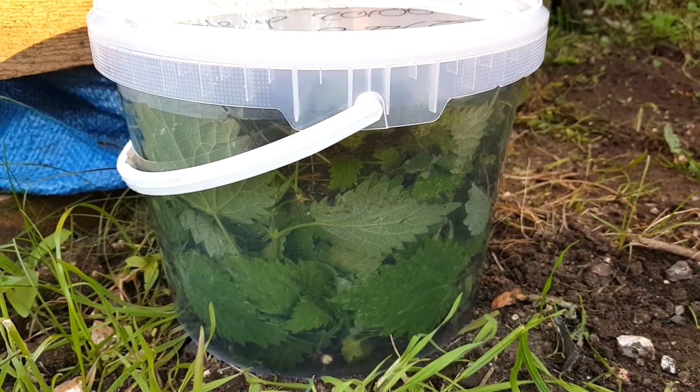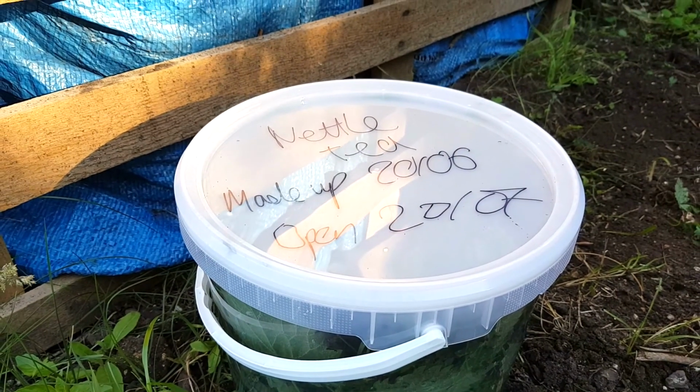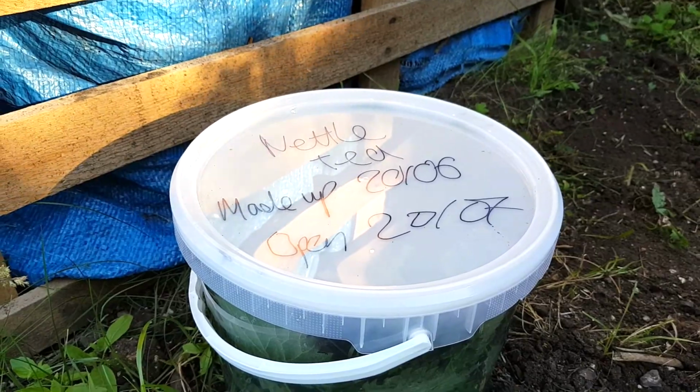Got me some more nettle tea on the go, should be ready end of July, just about. Excuse my awful writing, I was writing that at a funny angle. That isn't just what my handwriting looks like, honest.